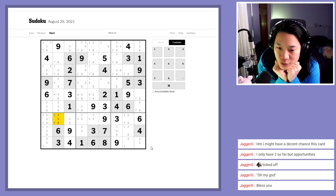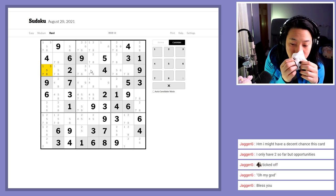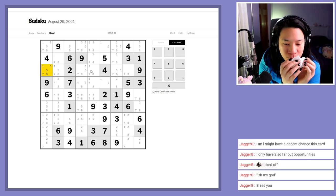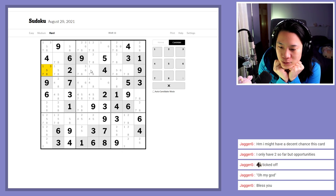So, got fours. I'm going to ignore the 7 and the 8. 5s, 2s, 1, 2. Nope. That's a no-go. What about this column 1? So really, what we're looking for are numbers that are only occurring in some of the cells.